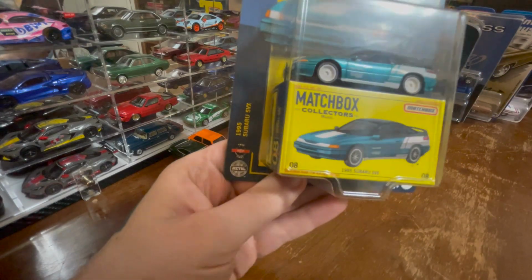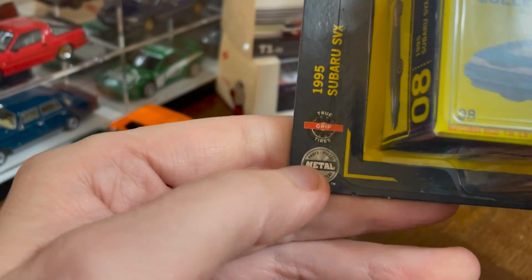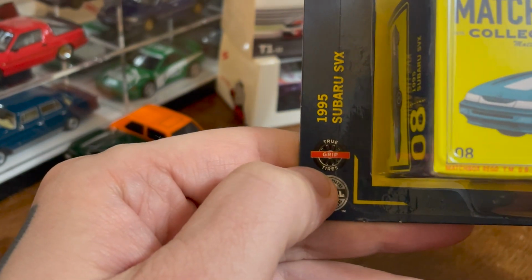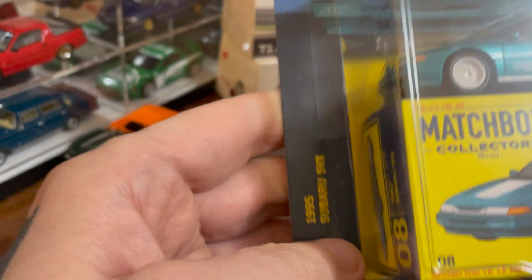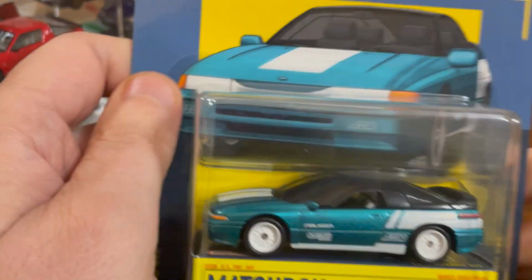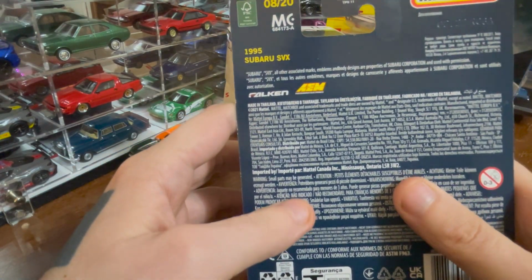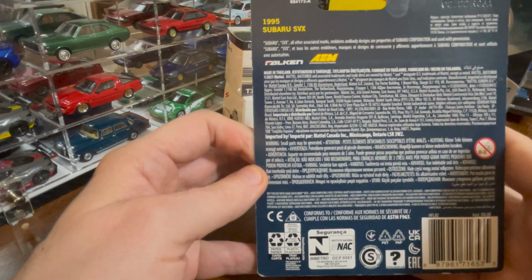A couple things I'll point out, actually, first on the packaging. They have metal parts. It doesn't say metal like the Hot Wheels do, so we'll check that. But also it has True Grip tires, which is the Matchbox way of saying Real Riders, I think, rubber tires. This is the 1995 Subaru SVX, a very cool car, and it's in the Falcon livery. It says the number of the car. It's got a nice picture of the car, a rendition of the car, an illustration, not a photograph. It's licensed, and that's about it for useful information on the back.